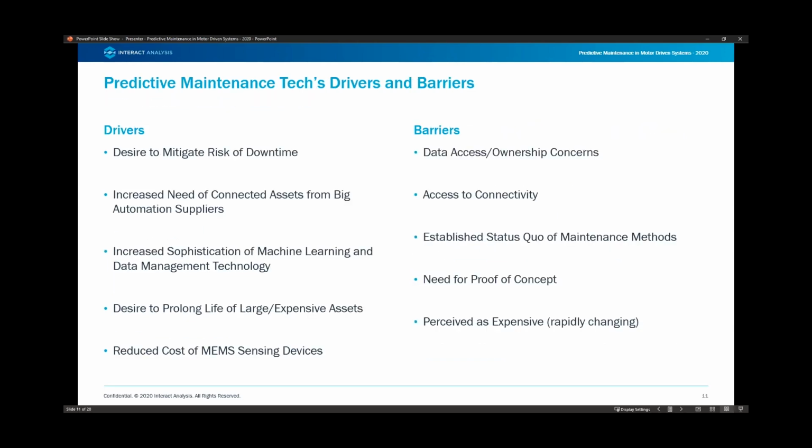Getting into a little bit more of the market focus and looking at the tech's drivers and barriers. One of the drivers, obviously, we've talked about this in the last slide, is the desire to mitigate the risk of downtime. I don't have to go over that a whole lot.